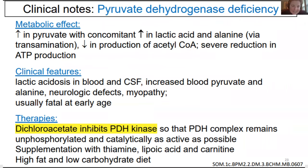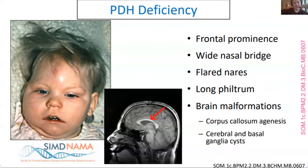Pyruvate dehydrogenase deficiency. So if you have a PDH deficiency, you are going to have a buildup of pyruvate, which is going to push it into lactic acid and alanine because you can't go through TCA. So yeah, PDH deficiency. Again, make sure you are able to diagnose the patient based off of its presentation.